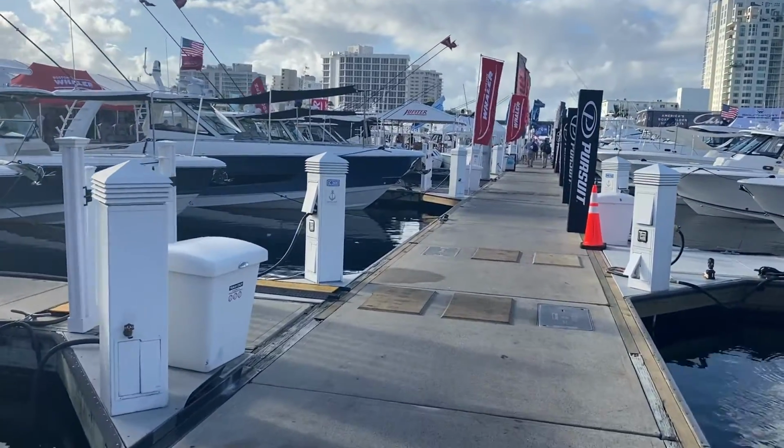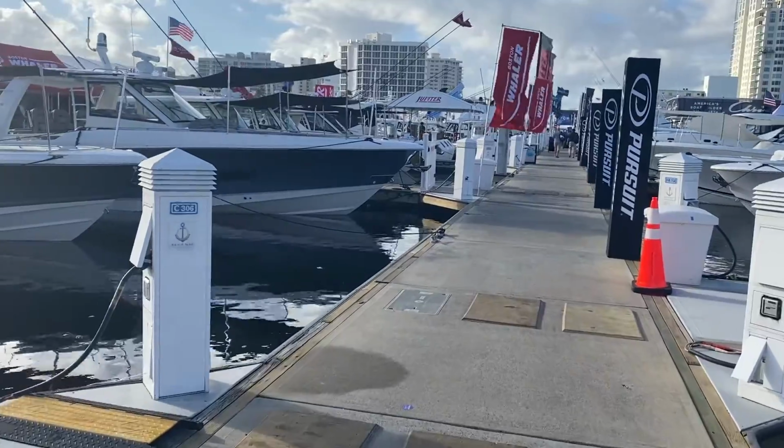Winds are really blowing right now. It's real snotty offshore. Kind of nice to be tucked in here at the slip.